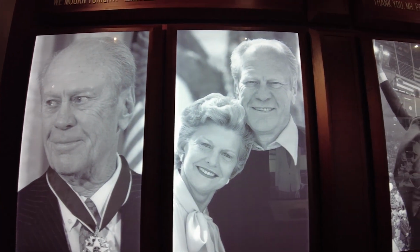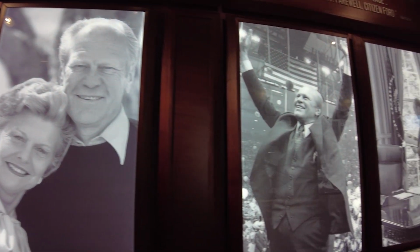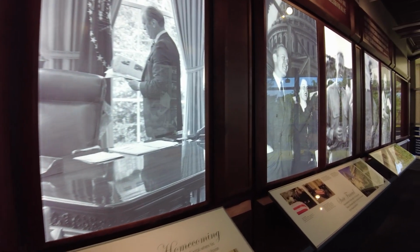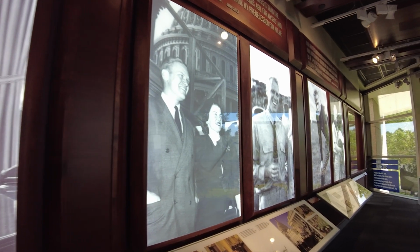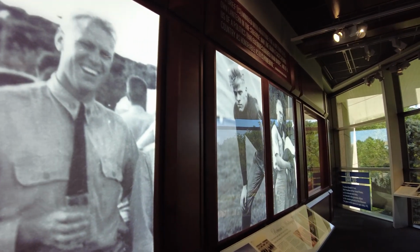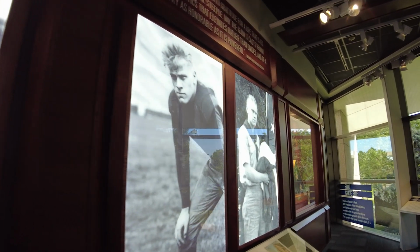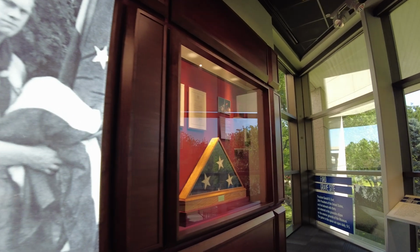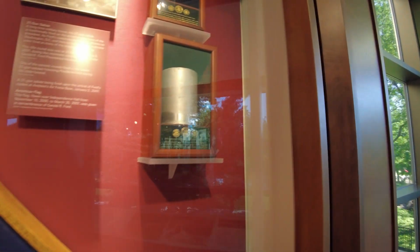And this is his legacy hall, basically, talking about his life and all the things he accomplished. He was a gold-plated politician that had asked for what had been thrust upon him. He was just a man of the people from Michigan. He and Betty Ford brought a lot of dignity and decency at a time when we really needed it. And so we will always be very indebted to him.